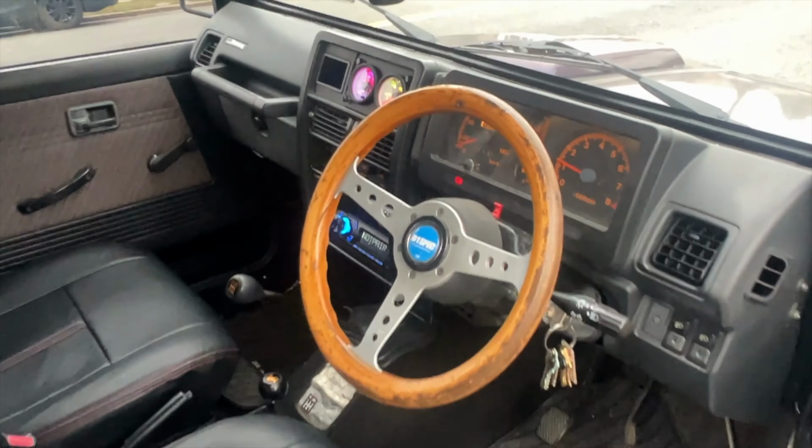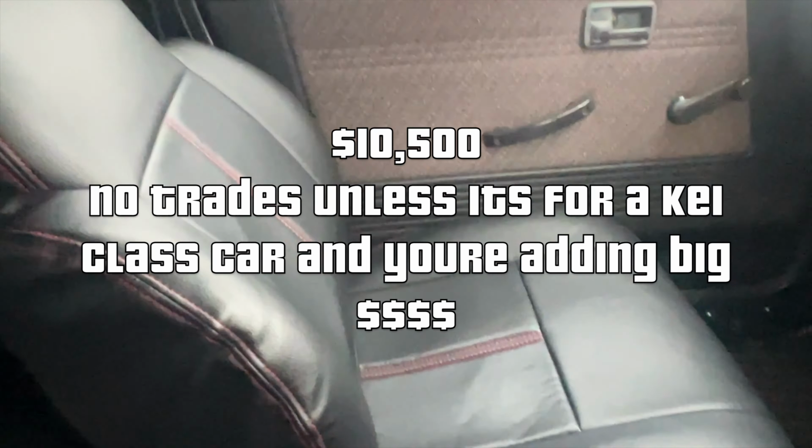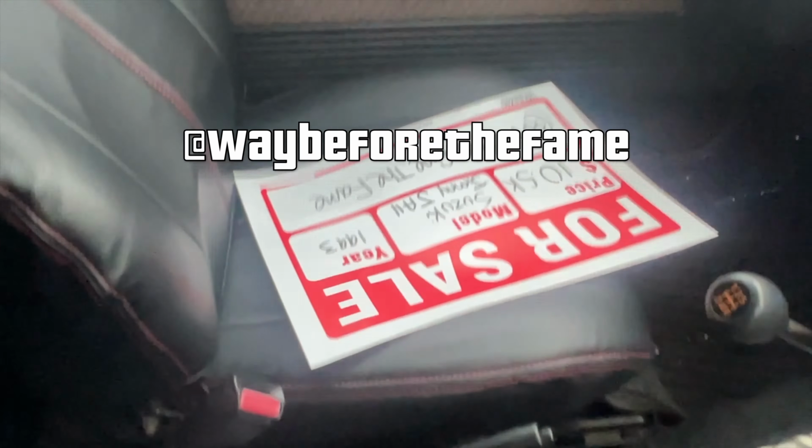Jimny for sale, $10,500, located in New York, comes with title. Everything you need to know is right here. It's a 1993.